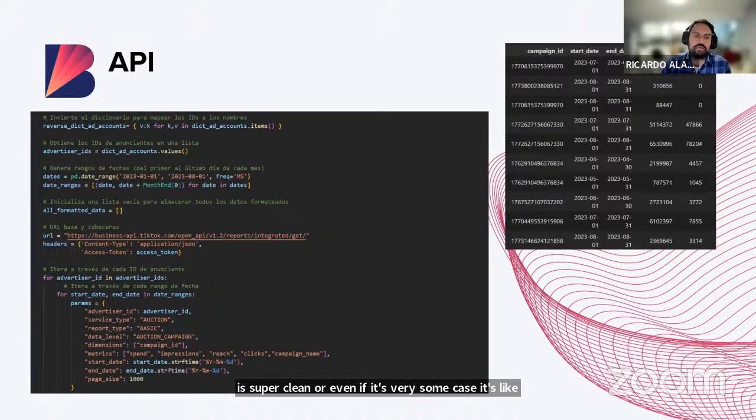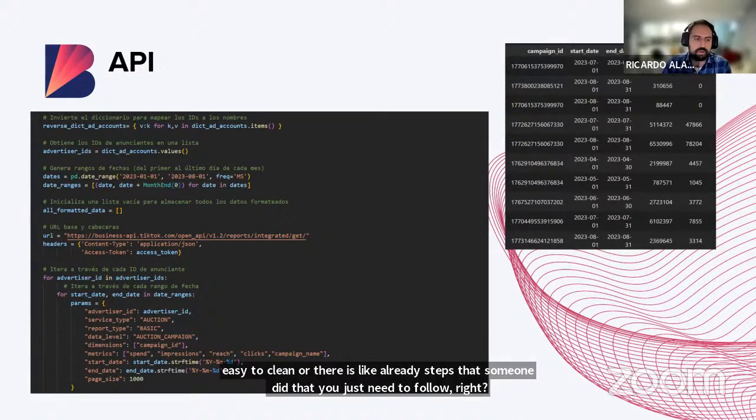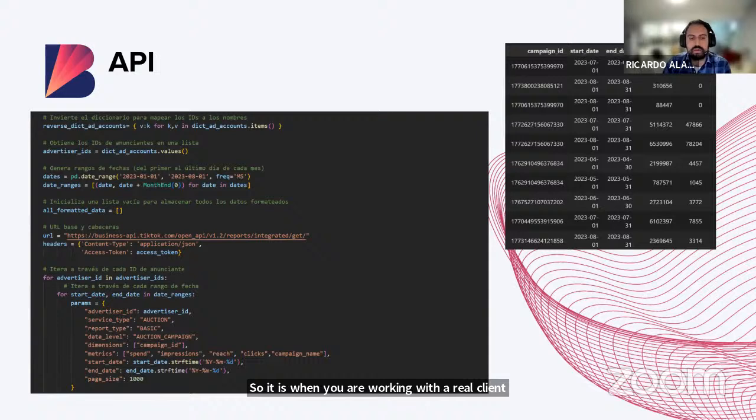But when you are working with a real client project, the data that you have doesn't really show a lot, right? And you need to try to find the features, the columns that you need in order to do the machine learning model. In this case, we were getting the information from an API. We were getting it from TikTok. This was a company that was trying to improve the click-through rate of their ads on TikTok.